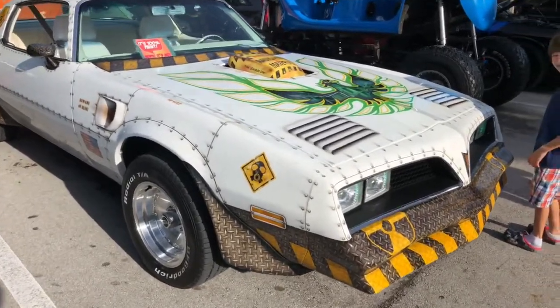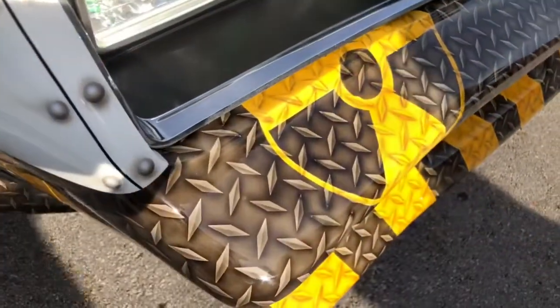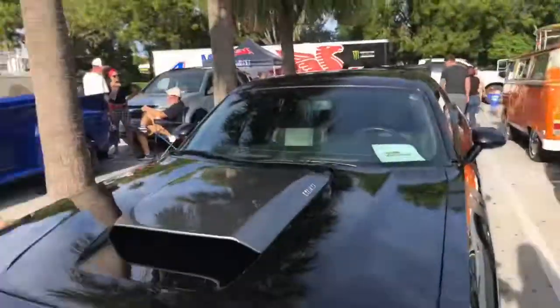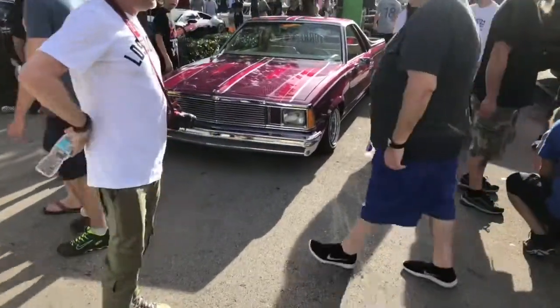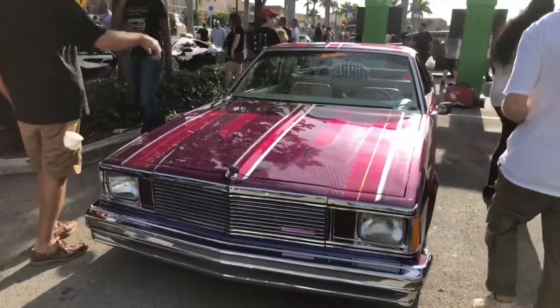It's all painted. So look at that detail. So what else is here? I mean, guys, here's something I love. I was kind of hoping for more lowriders, because if you know me, you know lowriders are real close to my heart. I love these cars. I love the passion. I love the artwork that goes into it.